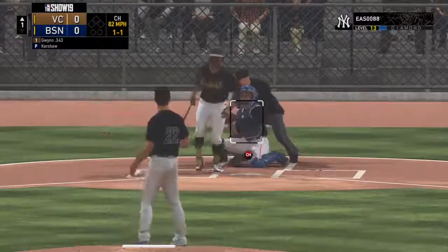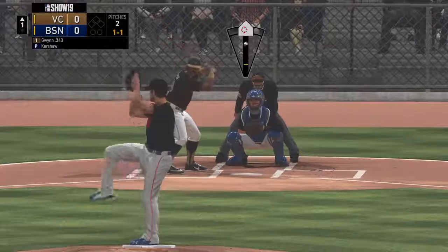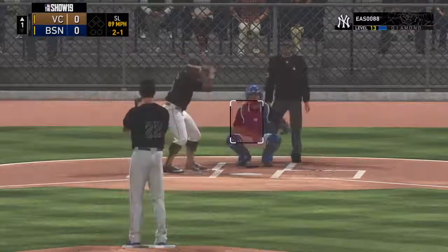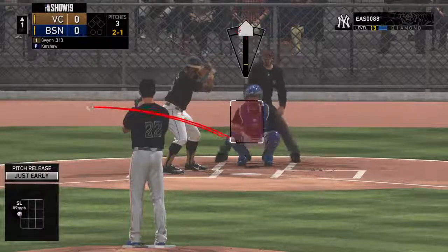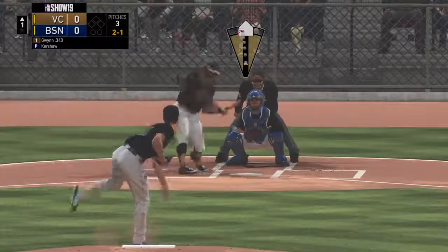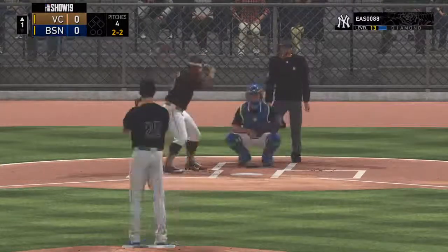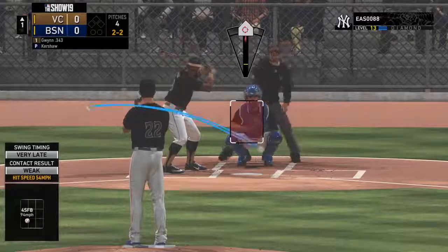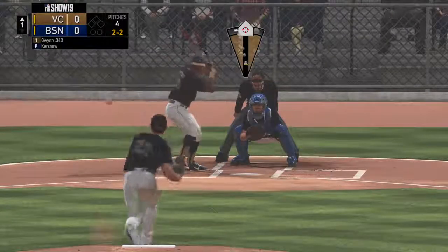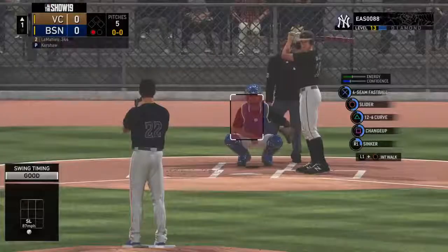Good movement there, and he's not even close. 1-1. The 1-1 is a slider that backs up for a ball. Here now the 2-2. He is swung on and missed. D-Rod got him on strikes.